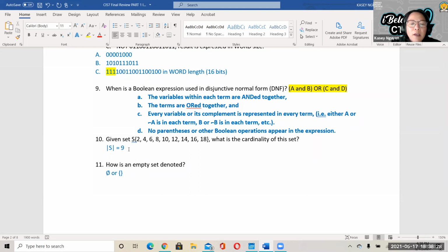Okay. For 11, it asks you to denote the empty set. You can use the 0 with the strike through symbol, or curly braces together with nothing inside, that denote an empty set.